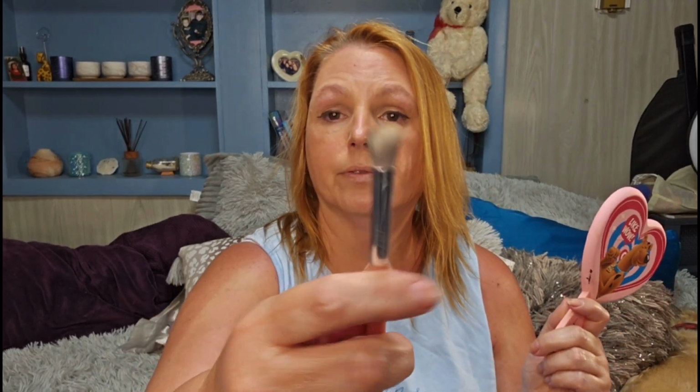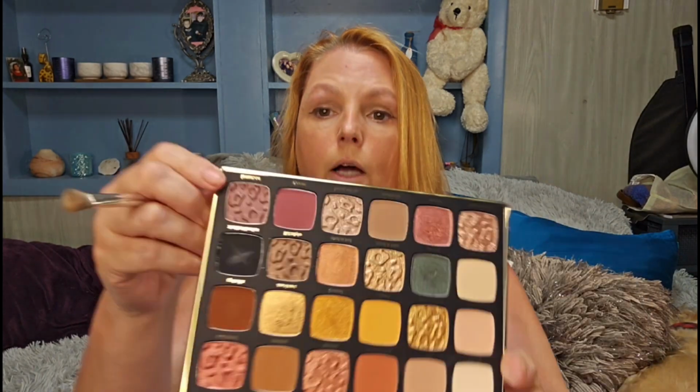Then I'm going to take a fluffier angled brush, and that black is called Animal Instinct. I'm going to come in with Nocturnal right here. And then I'm going to go on the outside.